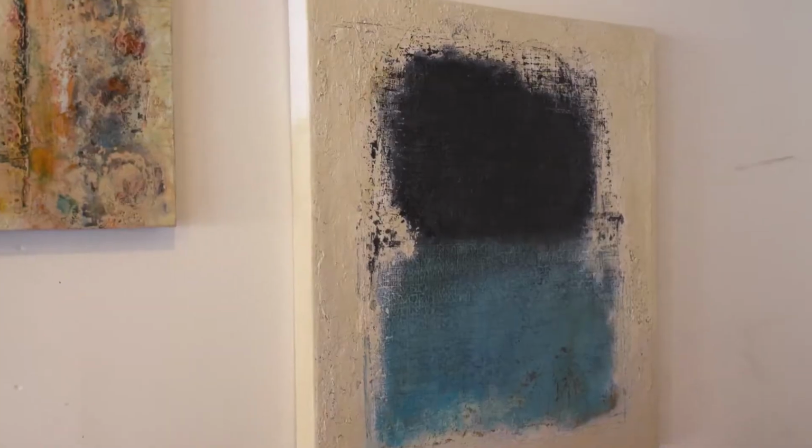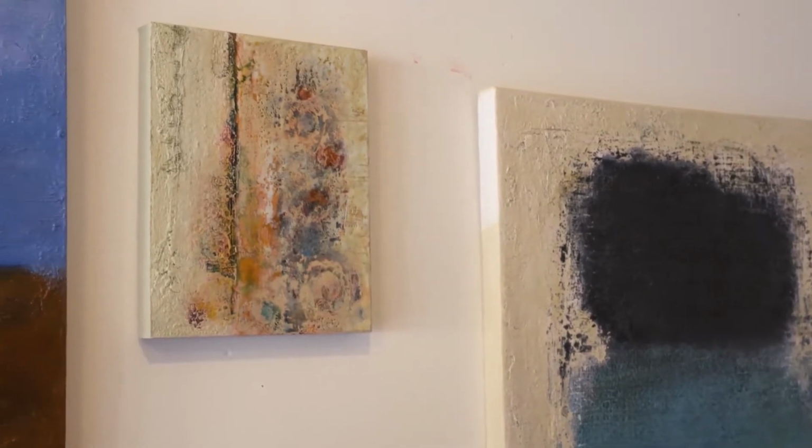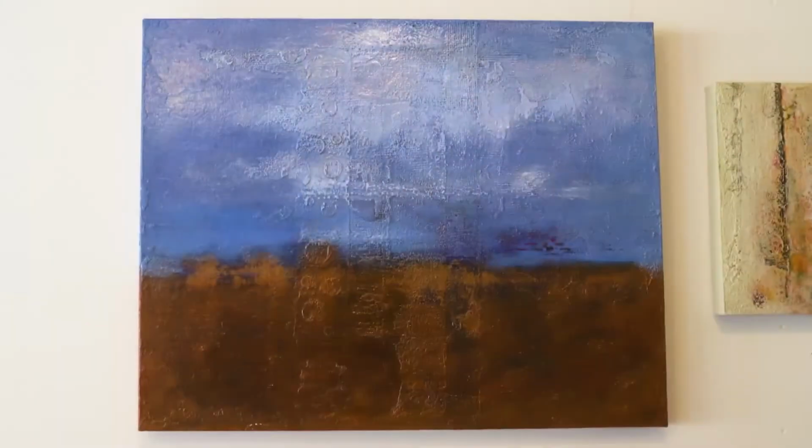And an artist's abstract notions. Can't really say, well, that's a tree. You kind of say, oh, it almost looks like this, but no, it's not. It's all now on Open Studio.